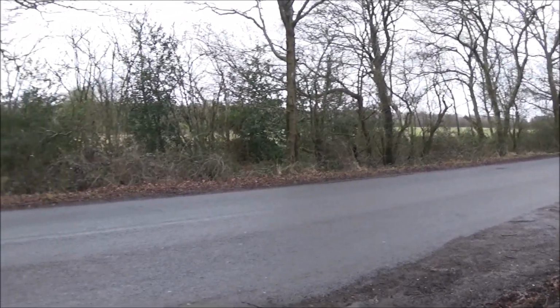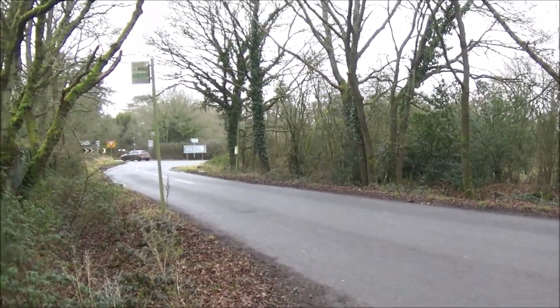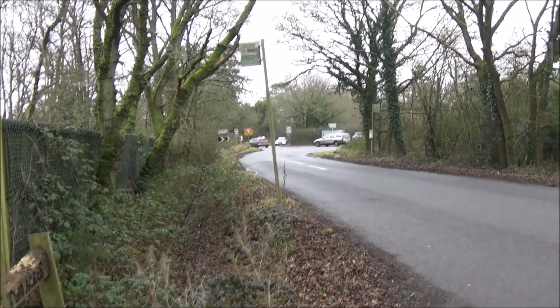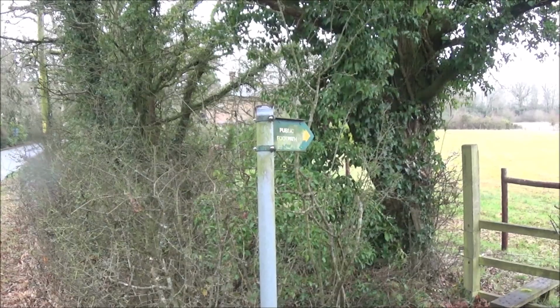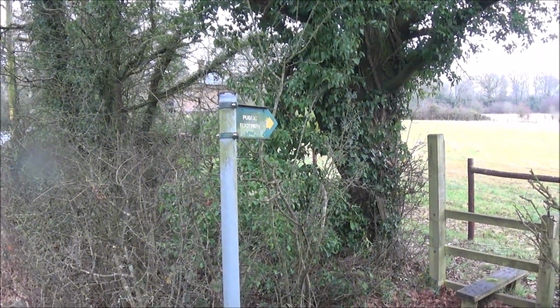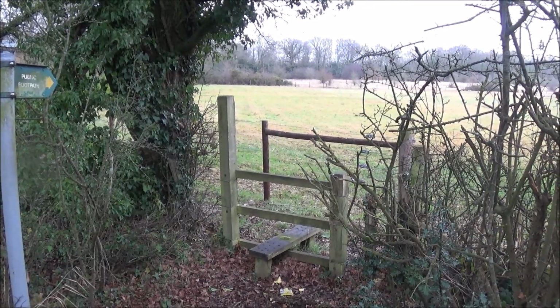At the end of the track, come across a road, and we turn left towards this main road. We cross over the road and go where that car has just gone down. And just inside Brimpton Lane, there's a public footpath on our right, which we follow over this stile.